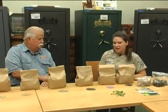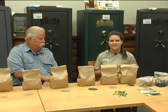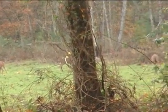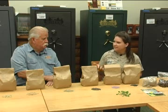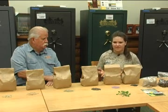So when I go out and look at a piece of property with a landowner, what I'm looking for is native habitat. And habitat is not just food, but it's water, it's a place to raise your young, and it's also shelter. So when you look at your property, don't just think about where can I put a food plot. You want to think about that habitat in its entirety and think about what's there and what's not there.